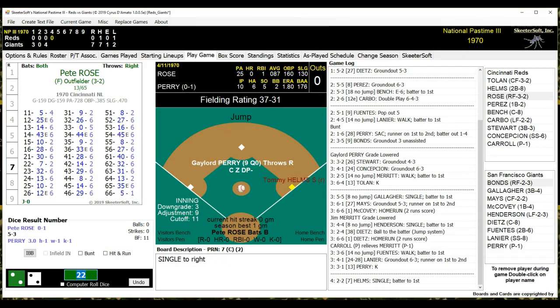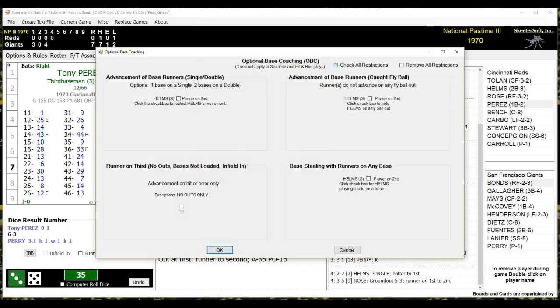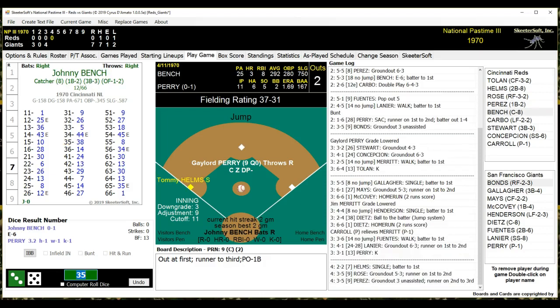So Pete Rose up now, grounded out to third his first time up. Helms gets his lead. Here's the pitch. And he's going to ground out to third. Gallagher up with it over to first as Helms moves into scoring position with 1 down. So Tony Perez up now, grounded out to short his first time up. And he's going to ground out to first as McCovey takes the bag himself as Helms moves to third.